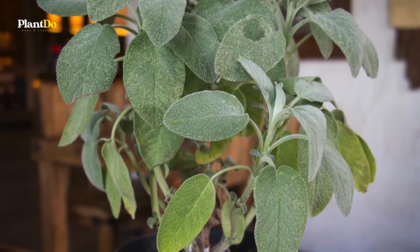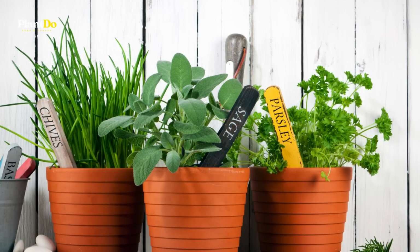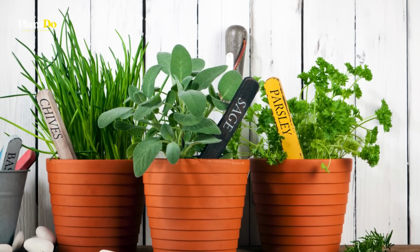It's an easy care addition to any herb garden since it loves full light, well-drained soil, and thrives in dry circumstances.